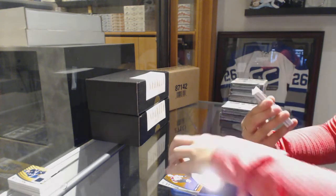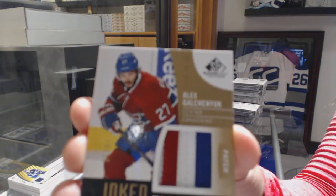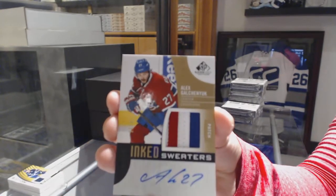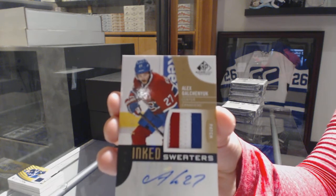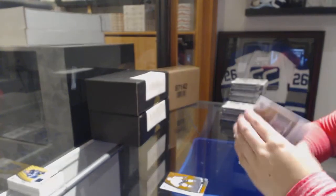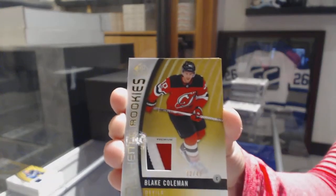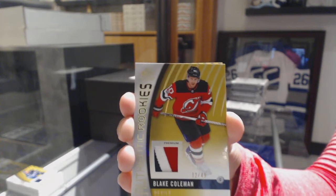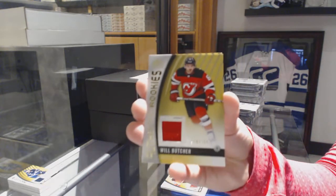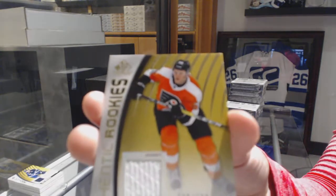We've got an inked sweater three-color patch auto, number to 25 for the Montreal Canadiens, Alex Galchenyuk. We've got a three-color patch, number to 49, rookie Blake Coleman for the New Jersey Devils. Jersey rookie number to 399 for the Devils, Will Butcher. And a rookie jersey number to 399 for the Flyers, Samuel Morin.